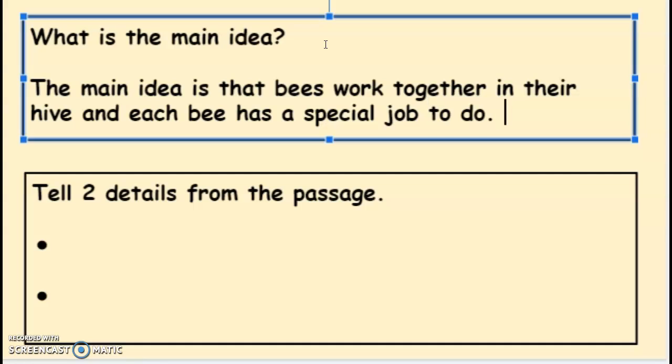Now, as we start the week, I'm going to give you some options for main ideas, and you're going to have to choose. As we get toward the end of the week and into next week, you're going to have to actually write your main idea. Notice I started with the main idea is. That's what I'm going to want you to start your sentences with. The main idea is that bees work together in their hive, and each bee has a special job to do. Yep, I think that's right from the passage.